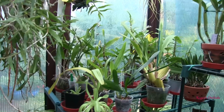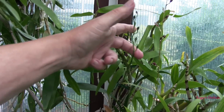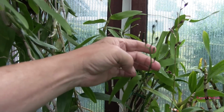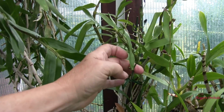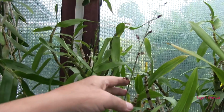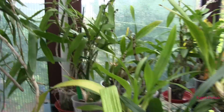But yeah, it's not all doom and gloom. Something I am looking forward to is my Oncidium verrucosum has got a spike. And it's not a brilliant spike, but it's a spike. I don't know how many buds we got on there. 1, 2, 3, 4, 5, 6 or 7, something like that. That's next to a Sharry baby one, pushing on. That's branching quite nicely now. There's more to come there.